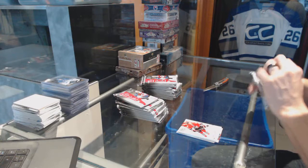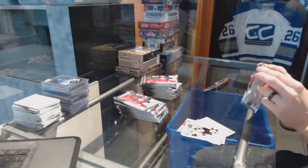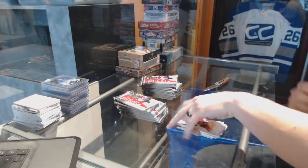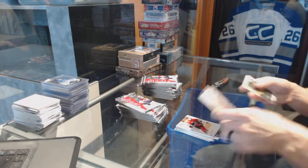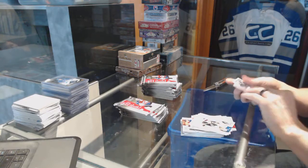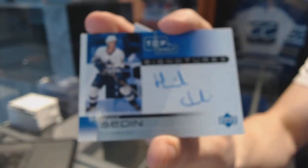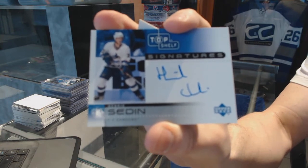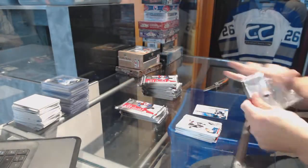Base. Base. Base. All this base. We've got a top shelf signatures for the Vancouver Canucks, Henrik Sedin. Top shelf signatures, Henrik Sedin. Nice.